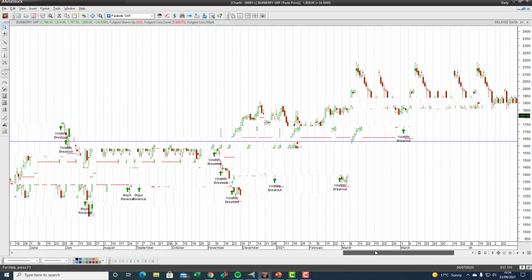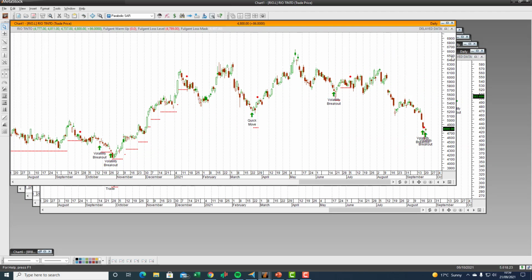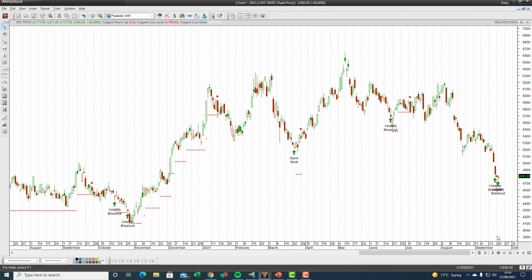So Burberry Group is a quick move swing trade in it, as well as a volatility breakout signal there. So keep an eye on that one, see how that one goes. Next up is Rio Tinto. We have a volatility breakout on Rio Tinto.